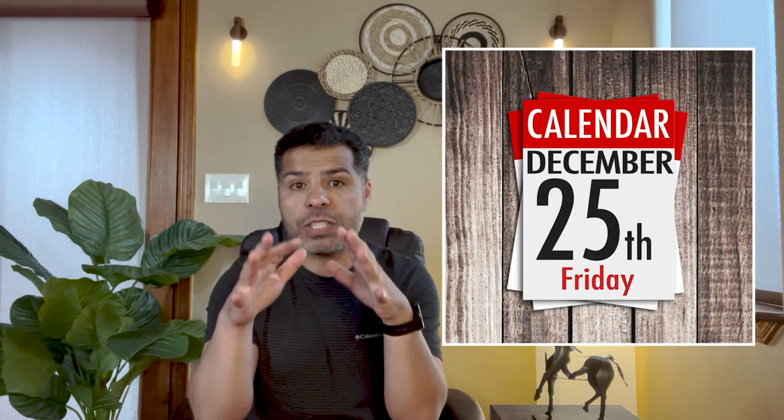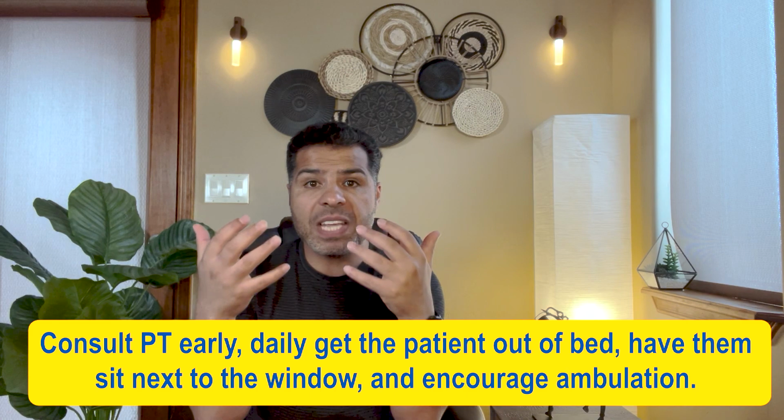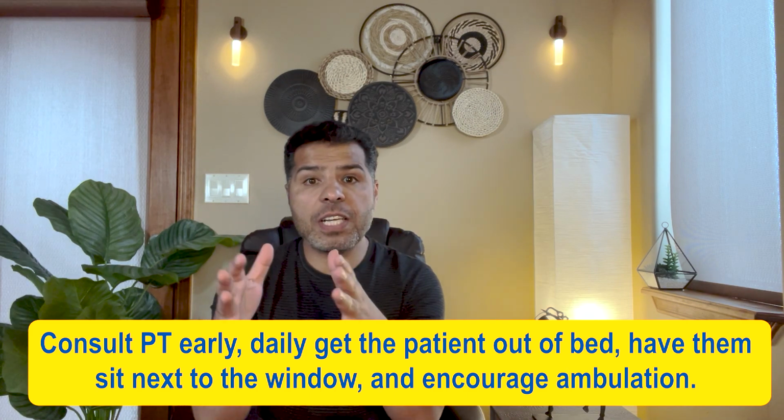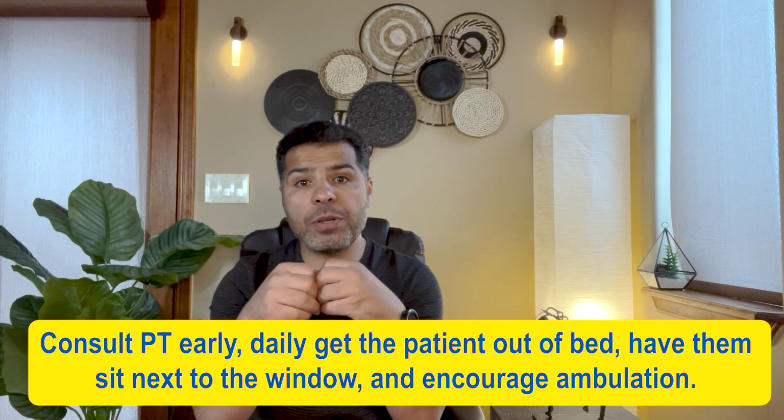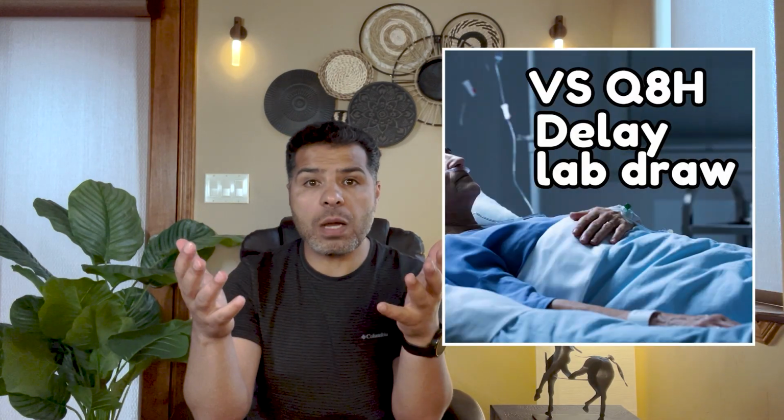Please make sure that we write the day and the date on the wall, and make sure it's large enough for the patient to read. A wall clock to tell the time is highly recommended. Consult physical therapy on day one. Try to get them daily out of bed. Have them sit next to the window and encourage ambulation. Minimize any sleep interruptions by setting vital signs check frequency to every 8 hours if possible.